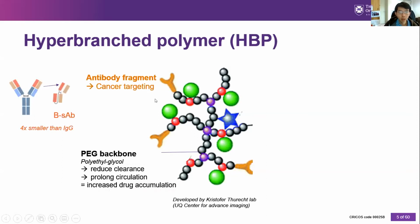On this polymer, we attach an antibody fragment known as a BSAP. It is 4 times smaller than a typical antibody. The purpose is for targeting, identifying cancer cells. Next, we have a therapeutic drug, a chemo drug known as doxorubicin. It's attached to the polymer with an acid-sensitive linker, so in an acidic microenvironment, it loosens up and releases the payload.